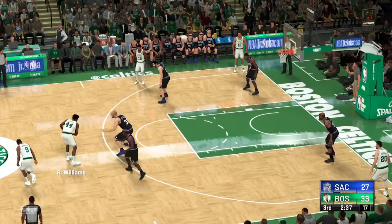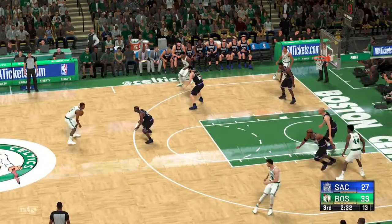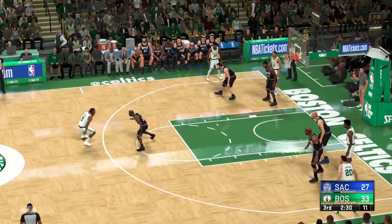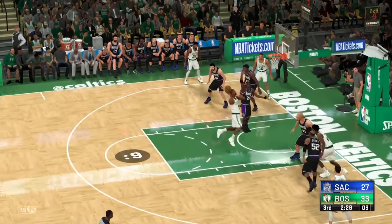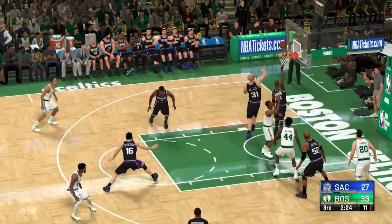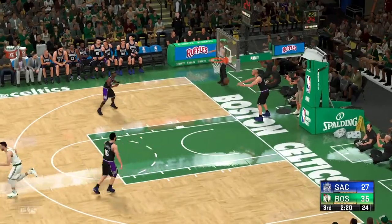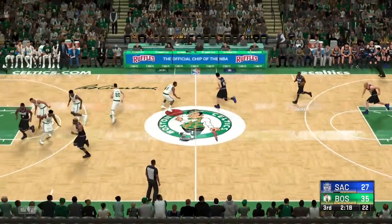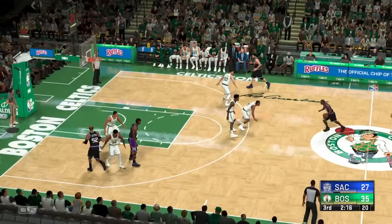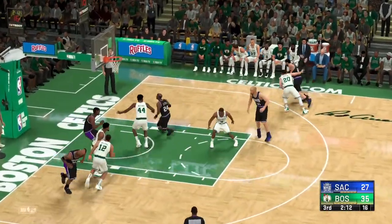Wanamaker the pass to Williams. Back to Wanamaker. Second chance shot. And he lays it up and in. Wanamaker's got the lead up to 8 now for the Celtics. And they're scoring much more efficiently here in the second half, and they've gotten that field goal percentage above 50.